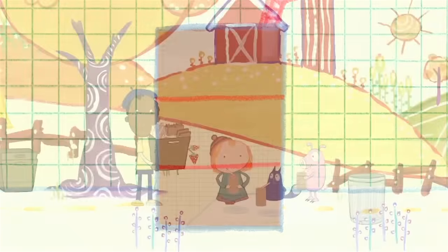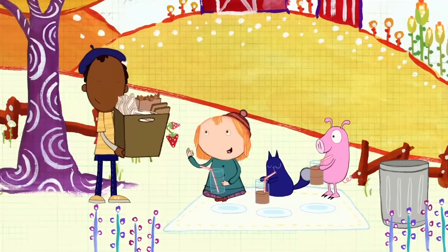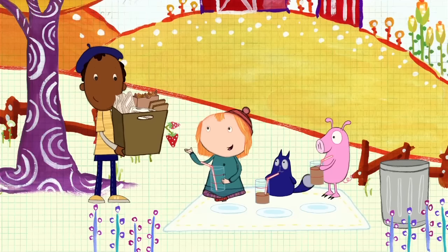Whoa. A little chocolate in a lot of milk makes an awesome drink.